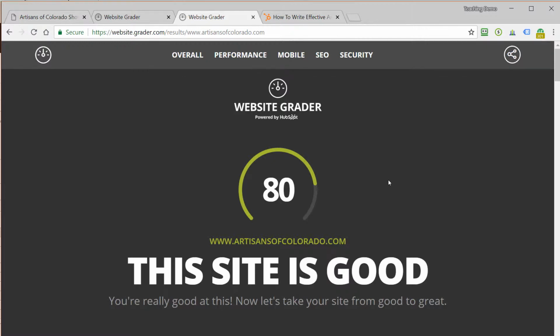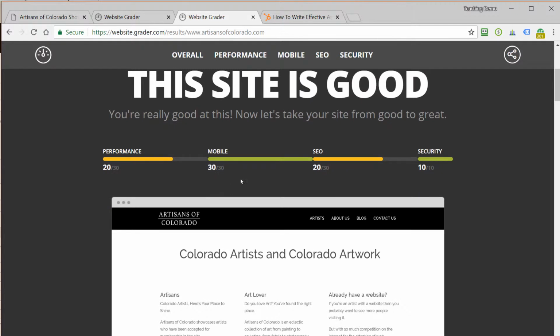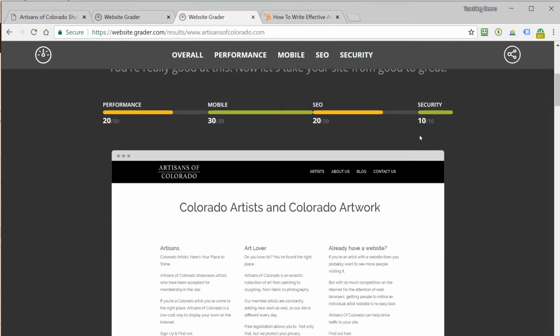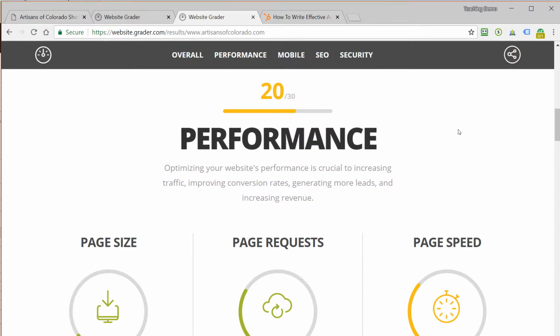Let's take a look at what they've talked about here. It says that my performance gets a 20 out of 30, my mobile readiness gets a 30 out of 30, the SEO gets a 20 out of 30, and security 10 out of 10. And then it gives me a screen capture, and then we start to get into some of its results.